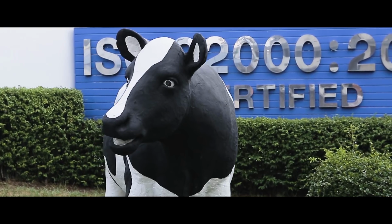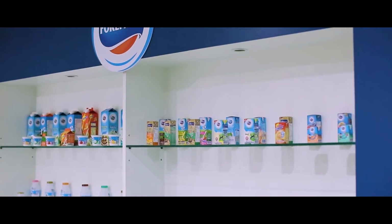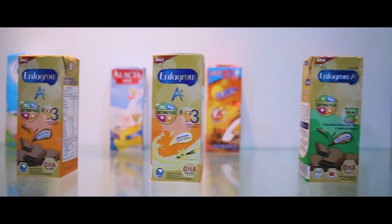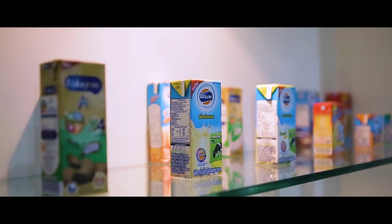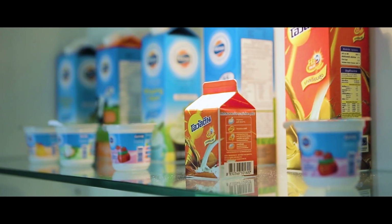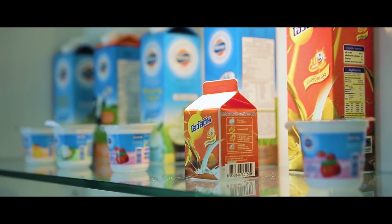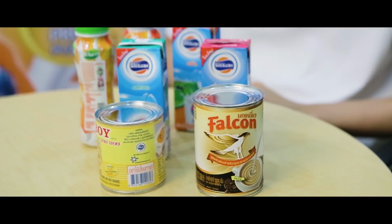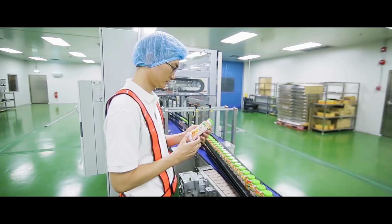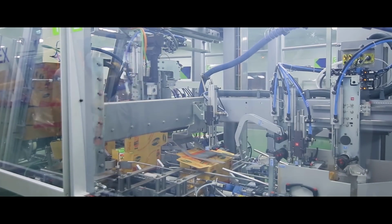FrieslandCampina is from the Netherlands. We have a local brand, which is the foremost brand, the one that you see here, talking about 300 million tons of milk per year. The products that we sell are not only for domestic, we also supply to other countries in the Asia region. We also supply canned products. I'm in charge of the project that we use the machine from Cermex.